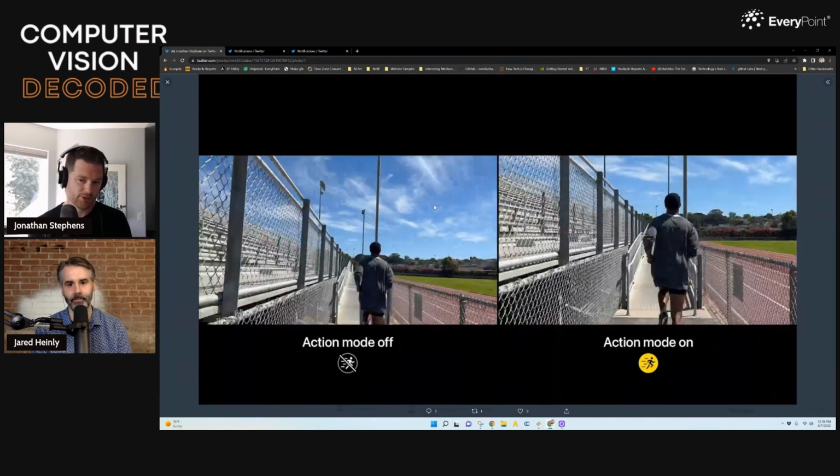Optically, this I'm guessing is software. Yeah, we're just cropping the image, just like you see on a GoPro, you can get stabilized versus destabilized on all these action cams. My question is, when are people just going to strap the newest iPhones to their helmets and no longer have to buy GoPros?